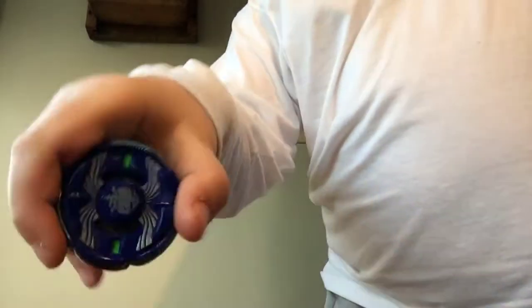Earth Eagle. Let me get my other. Jumping Apple, Cassie Jones. And then I have Flash Sagittario, but I'm not gonna get it out of my backpack.